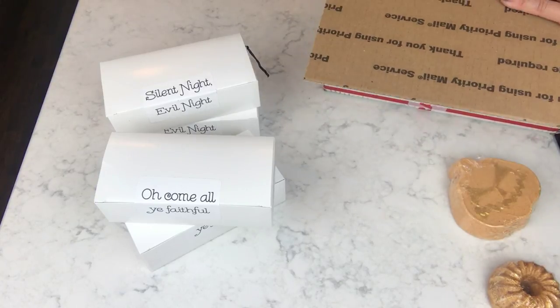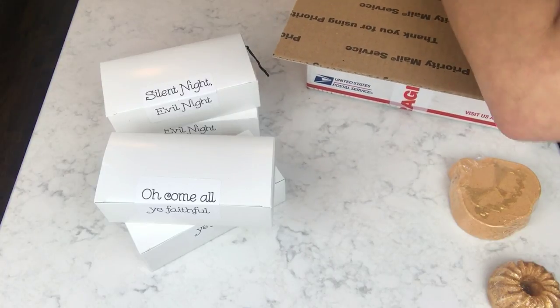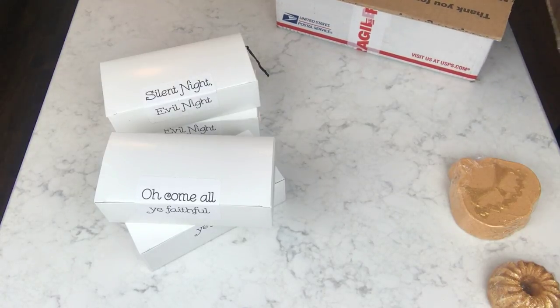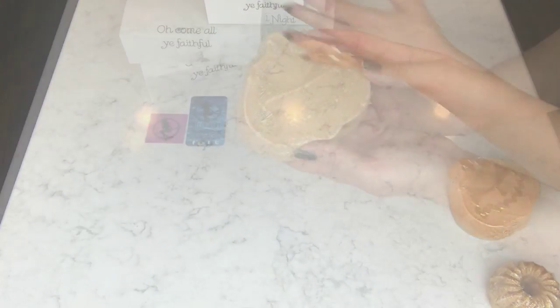No sample down in here. Either I'm missing it or I've been missing it. Maybe the samples just aren't coming in orders anymore. I don't know. You guys tell me, are we still getting samples in Witch Baby orders? I seem to be missing mine from the last couple orders. But anyway, okay. So we'll start with these.